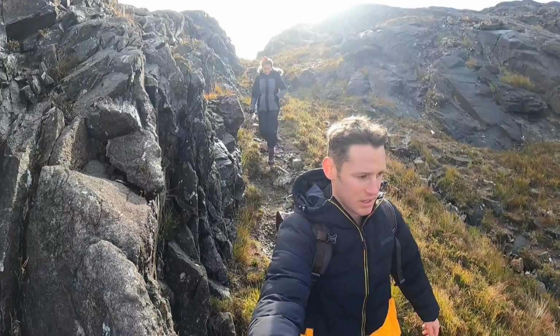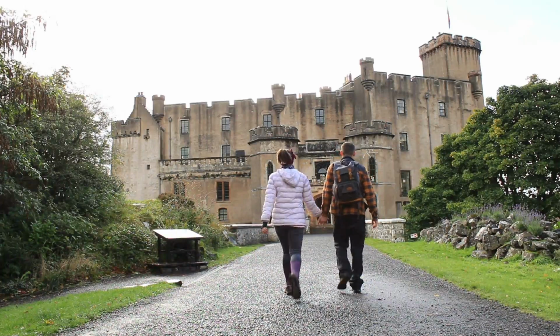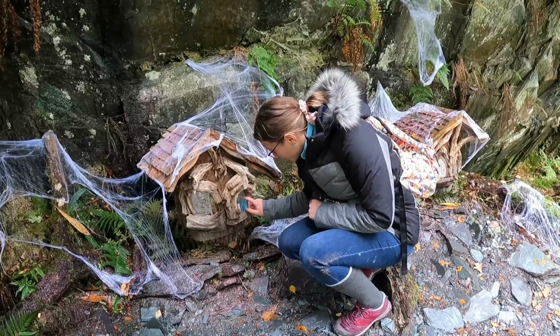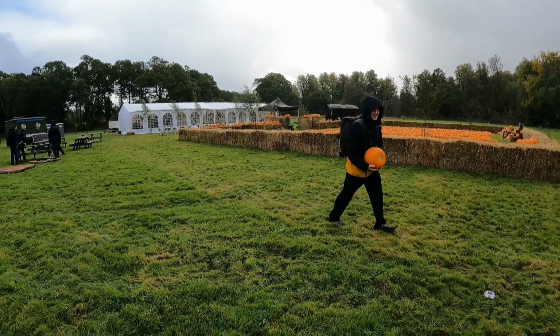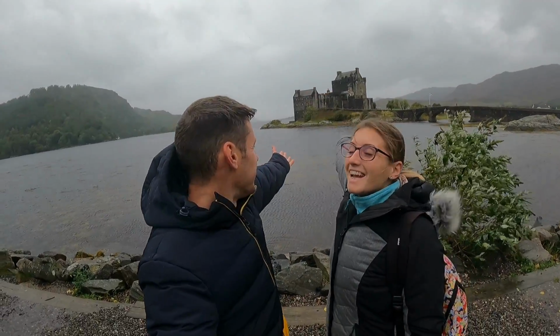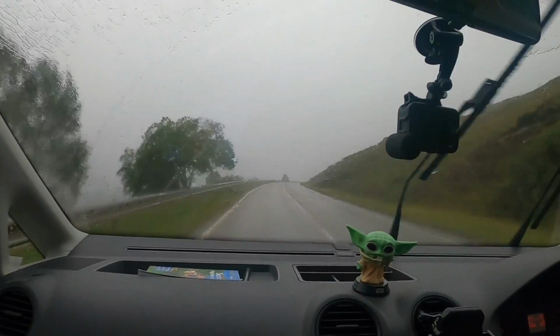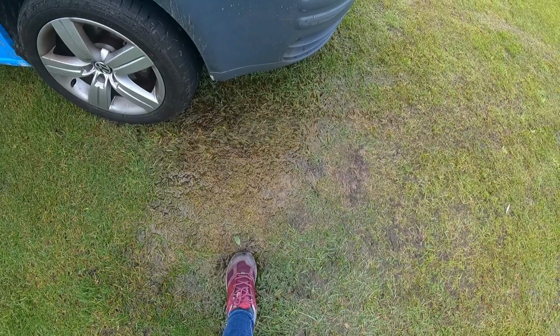And in this video, we make our way to the Isle of Skye. Along the way, we are on the lookout for some fairies as well as an awesome pumpkin for Halloween. Keeping in with the Halloween theme, we pay a visit to a stunning Gothic castle. And obviously, we are faced with the great Scottish weather too.